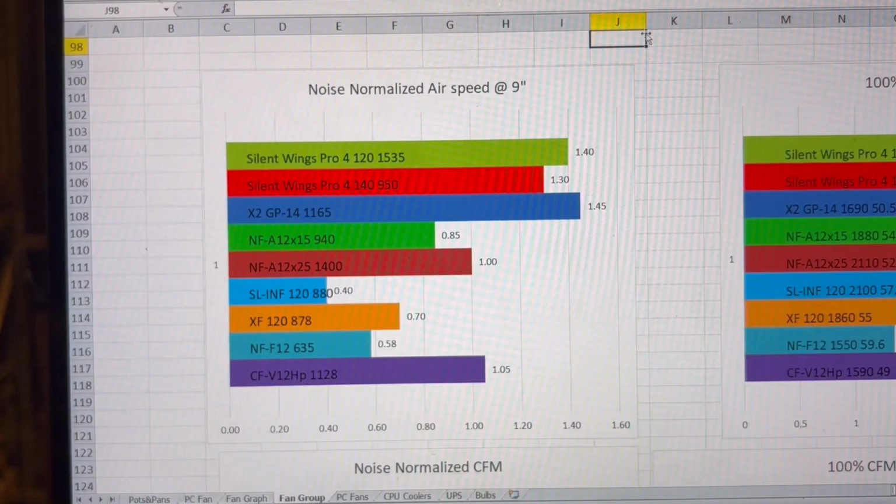I added a bonus graph here. I figured that 9 inches from the fan was a reasonable distance to want a fan to push air as a standard fan test. And it just makes it easier to read the data than lines on a graph. So looking at it right here, you can see which fans are the top performers, noise normalized.